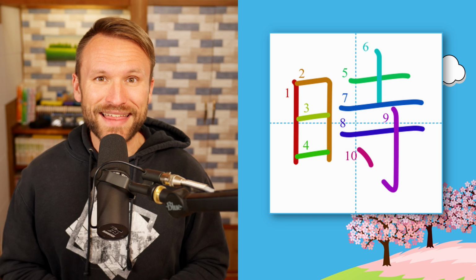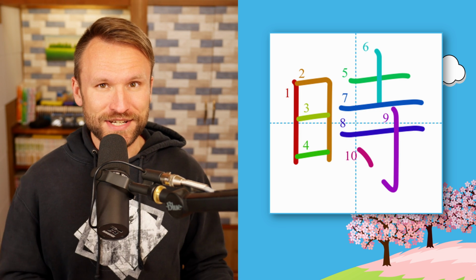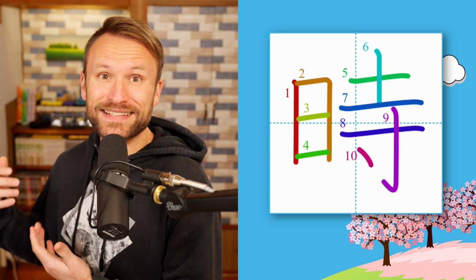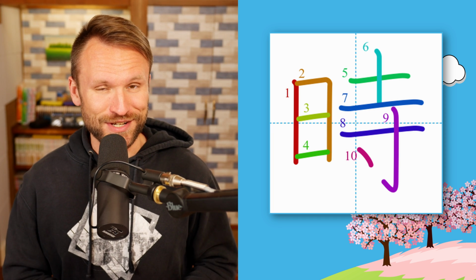The time has come. We are finally at the halfway point of all parts and kanji we're going to be learning in the JLPT N5 and Kanken 10 level. In no time, we'll be learning words for each of these kanji.